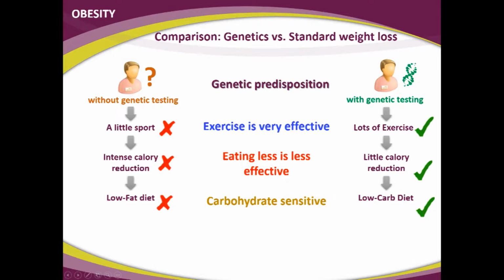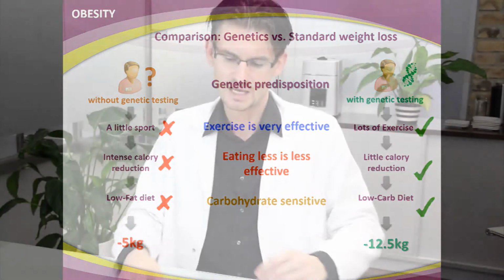Both of them will have lost weight. However, the results will be different. So fictitious in this case, but 5 kilograms and 12.5 kilograms. And we know from studies that have looked at genetic programs versus generic programs that the weight loss success is around 2.5 times more effective.